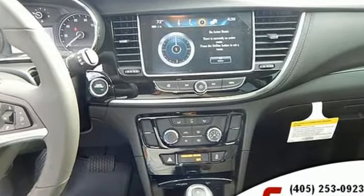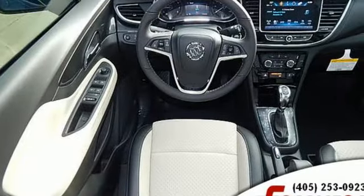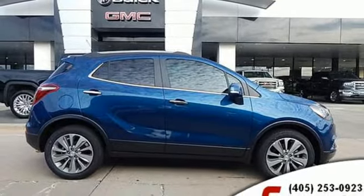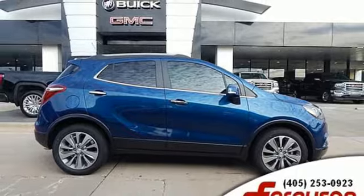In a Buick, you get innovative technology and sophisticated design for the real world. Someone is going to drive this fantastic vehicle off the lot. It should be you. Test drive it today.